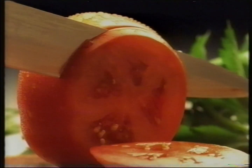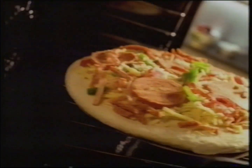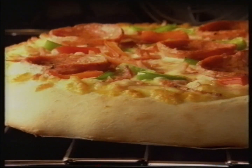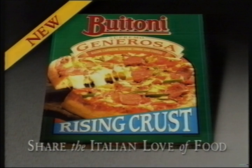Since 1827, Casa Buitoni has inspired authentic Italian cuisine. And now we bring you a new type of frozen pizza. Buitoni Generosa with rising crust. You don't just heat it up, you bake it fresh for the first time. Crispy on the outside, soft on the inside. New Buitoni Generosa with rising crust. From Casa Buitoni, share the Italian love of food.